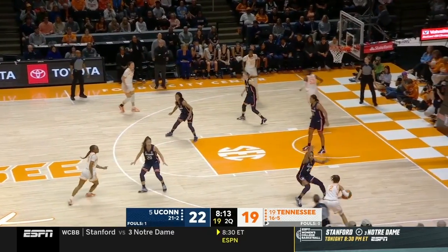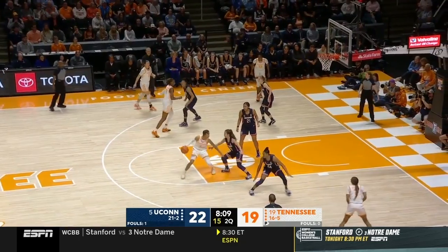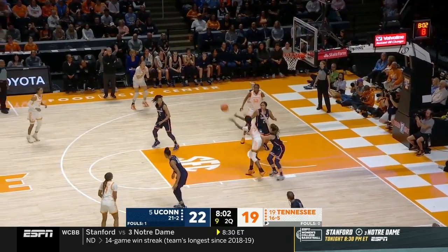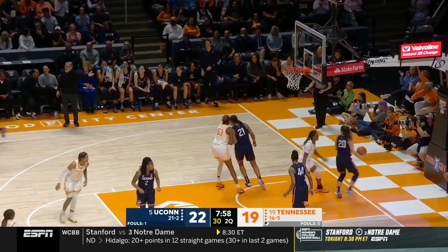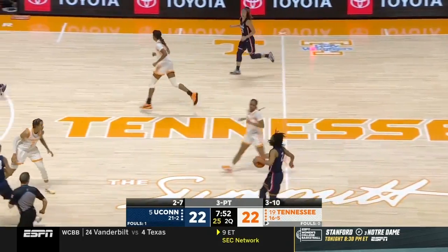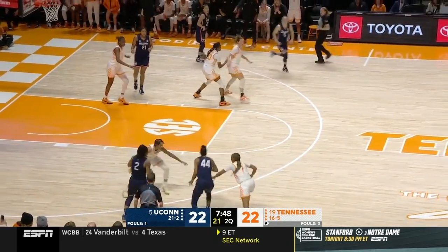Arnold buries, now 6 for 25 on the season. Shot it at 33% a season ago. Whitehorn gives it up. Latham, kick out. Darby connects on a 3. UConn in a zone defense, and just good ball movement by Tennessee, and a great opportunity for the open 3 look there. Tennessee 3 for 10 from 3.